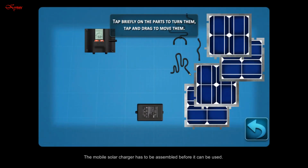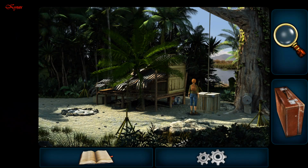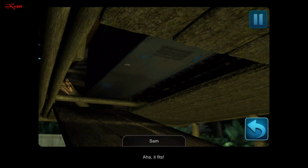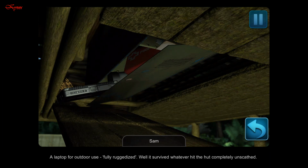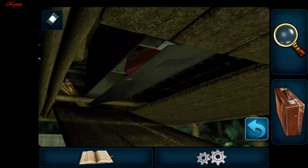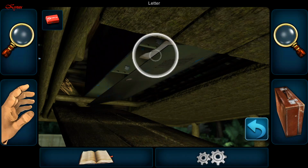The mobile solar charger has to be assembled before it can be used. Huh, it fits. A laptop for outdoor use. Fully ruggedized. Well, it survived whatever hit the hut completely unscathed. A first aid box. A letter?